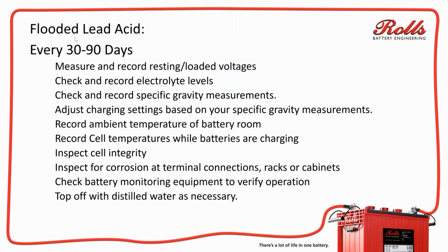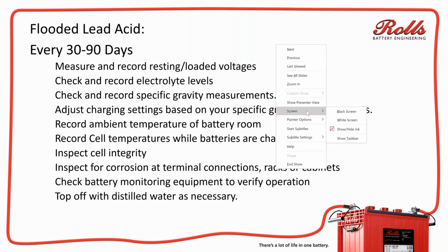Flooded lead acid batteries, very important. Every 30 to 90 days, you are doing these things for your flooded lead acid batteries: measuring and recording your resting and your loaded voltages. Resting voltages means the voltages that you're running without any load.